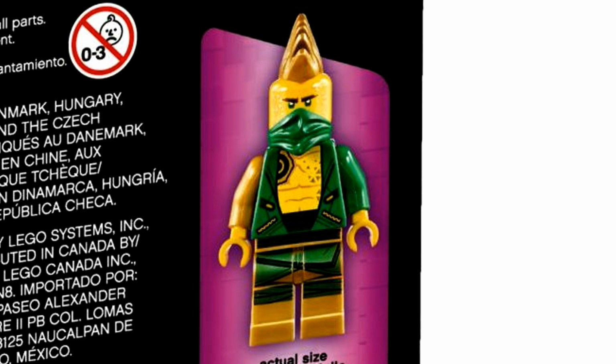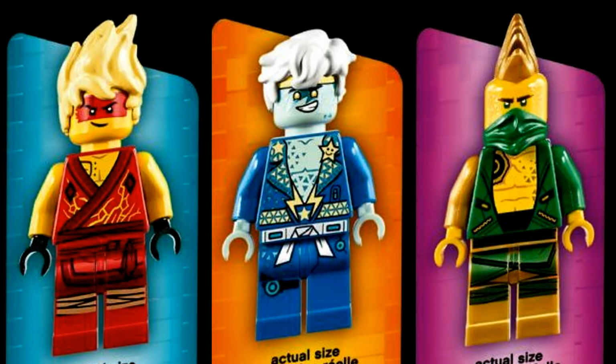Now, I assume you were kind of confused on why in the world I've been talking about the legs of these minifigures so much in this video, but look at Lloyd's here. That's a brand new print. We've never seen those legs before. And so we go from Kai having the minifigure legs from Season 11 to Jay having the same minifigure legs as this year, 2020, for Season 12. And then we have Lloyd here who gets a brand new print for his legs in a pearl gold color, which is interesting, that all three of them have legs that come from different sources.